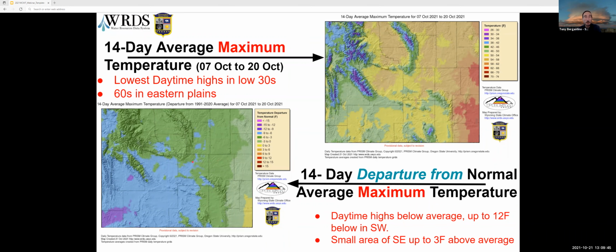But looking at it in terms of a departure from the normal or the average, well below average for the maximum temperatures over the last 2 weeks. Down here in the southwest corner of the state, we're looking at temperatures that were up to 12 degrees below average, coming up to 6 to 9 degrees for most of the west of the divide. And then as you come into the Bighorn Basin and east of the Bighorns, Laramie Valley, we're looking about 3 to 6 degrees below average, and up to 3 degrees on the far eastern part here, except for this little sliver down here in Laramie and Goshen County, where we're up to 3 degrees above the average. Not a whole lot, but above the average, but still on the warm side compared, especially to the southwest over here.